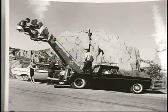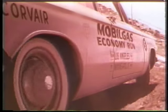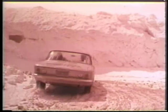An automobile, for instance, how on earth do you get a great big old boat of an automobile that corners like that? How do you get it going like this? Because filmmaking is really a lot of trickery. It's not what you see.